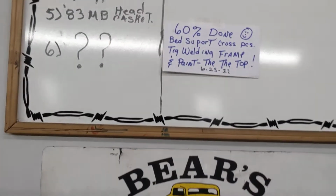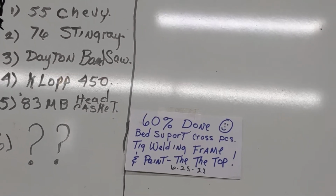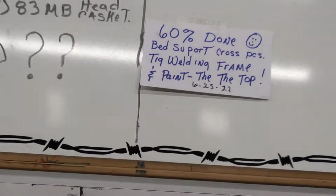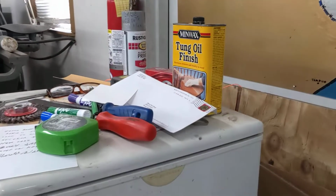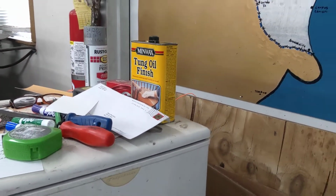And so yesterday I was 60% done, which I am. Got to stain the nice piece of oak, which is going to be done in tung oil. Don't mean to be flashing the camera all around, but tung oil is what we're going to put it in. And should have the bed mounted, or the table finished up by the weekend, then to the 55 for sure.